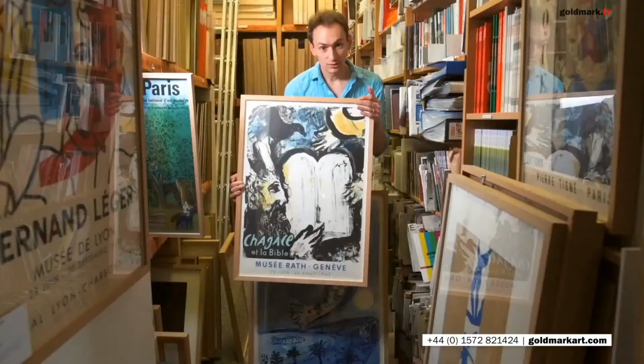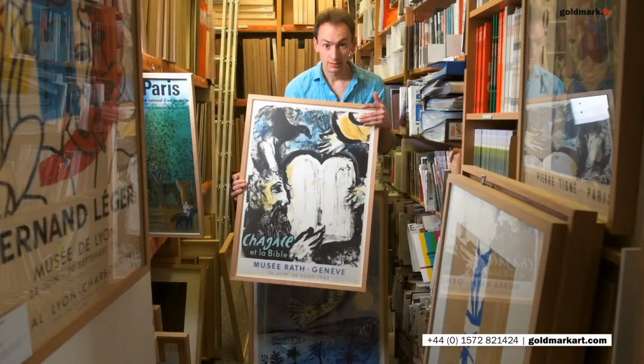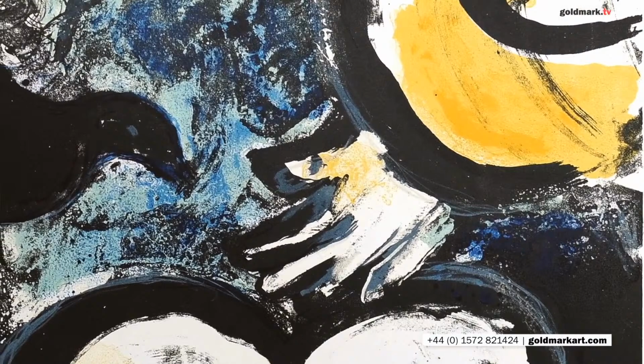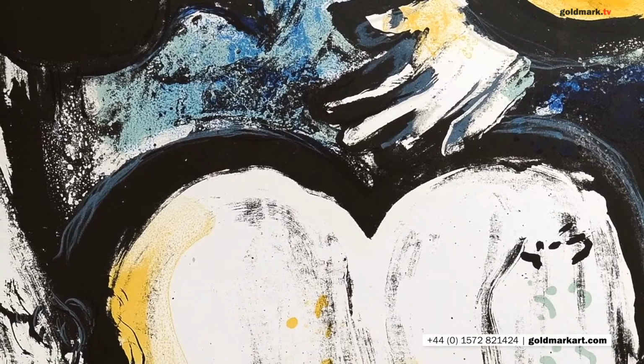But what's interesting about this poster is Chagall was so pleased with it, he so enjoyed the image and making the image, that he asked if he could take away the black plate. That's the plate that gives you this black line. There have been separate plates for the different colours. He asked if he could take away the black plate and redraw it and work it up into a completely different print. That's something very rare, something that you wouldn't expect from an artist, particularly when they're making an edition of a large number of prints like these posters. Just another example of how Chagall was a fairly generous artist.